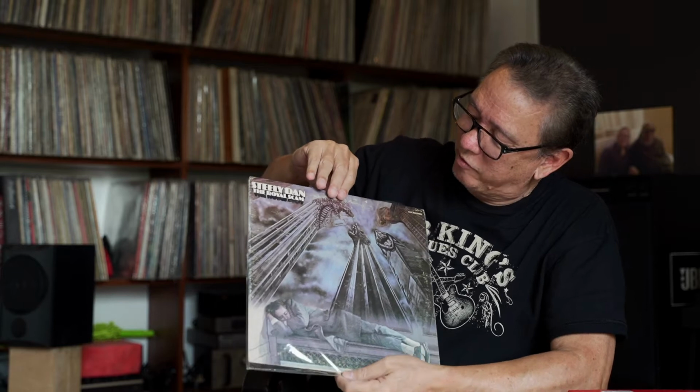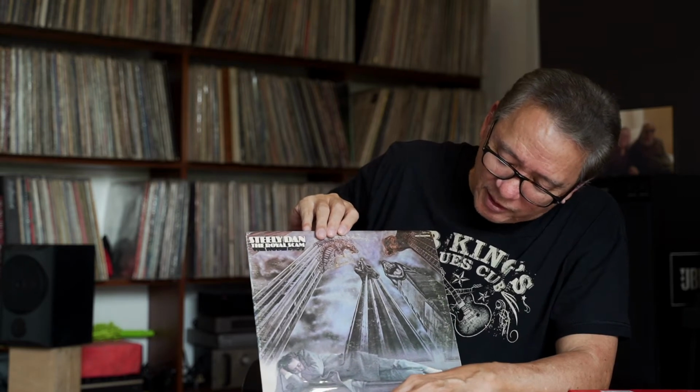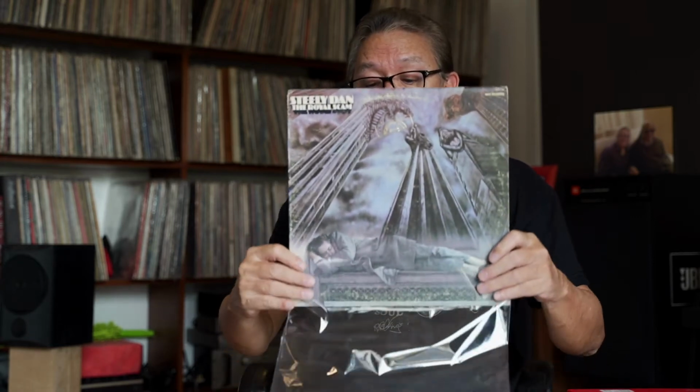Aha! The Royal Scam. Look at that cover. Wow. The guy sleeping in, apparently, some slab of cement, and then it looks like buildings with gargoyles on top. I don't know, it's like monsters on top of the buildings. Wow. What a cover, right? Really. And the way this record was recorded is just superb, like all other Steely Dan records. Michael, Donald Fagen, and was really a meticulous guy with all the recordings.